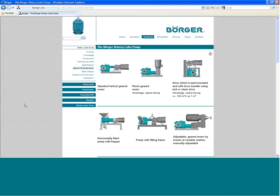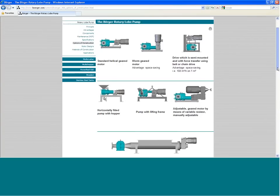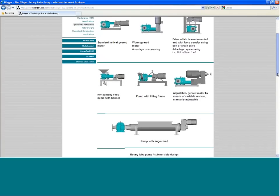You can see down below we have a horizontal pump with a hopper configuration, so we can side mount the pump. We'll just change some of the venting and porting and actually incorporate a hopper right onto the pump. Lifting frame, so if you have something down in a pit or you need any special means to remove the pump itself, we can help you with that. Below there on the bottom right, you can see what we call a Titan drive. Basically, it's an adjustable gear motor with a variable drive, so the customer doesn't have to rely on a VFD. He can physically do it by hand with the drive itself.